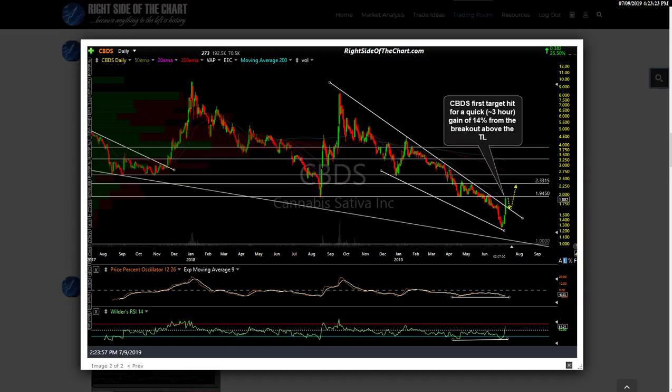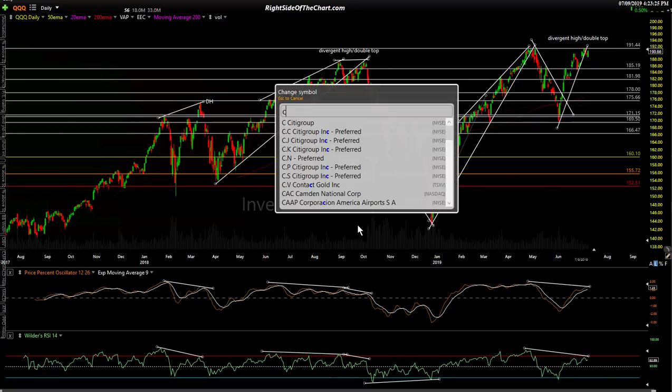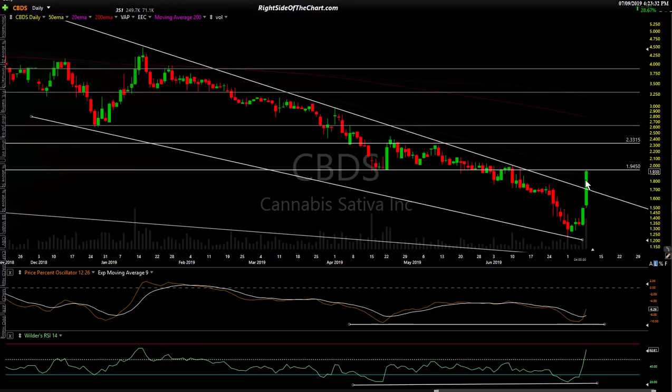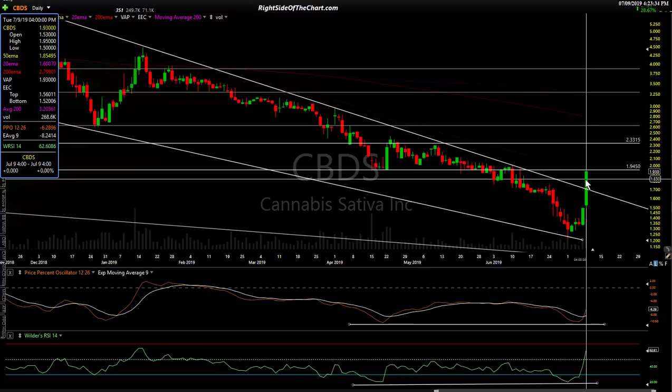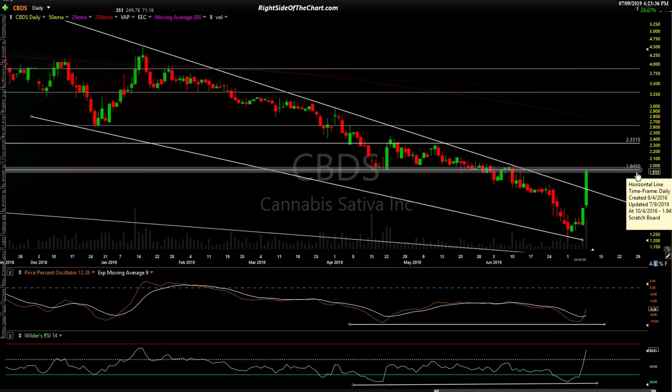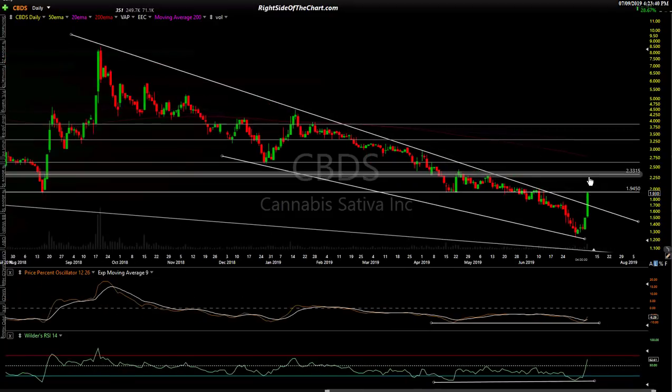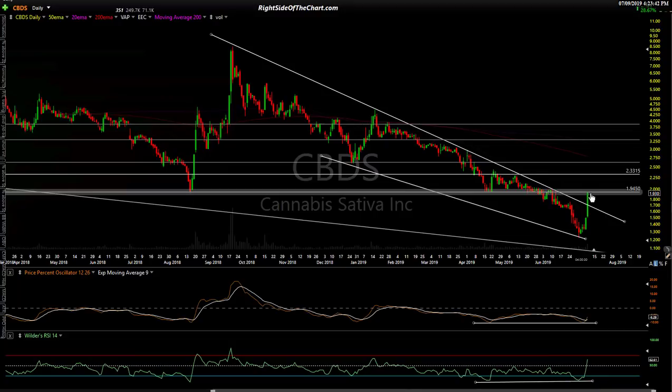Let's see where it closed. I didn't even have a chance to check it. CBDS. That's it. Parked right on it. You can see that after hitting it, there it is. Hit a high of 195, close enough for government work. Half a penny over my price target. And so, this one plays out the way I expect.